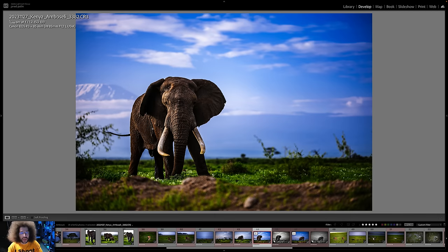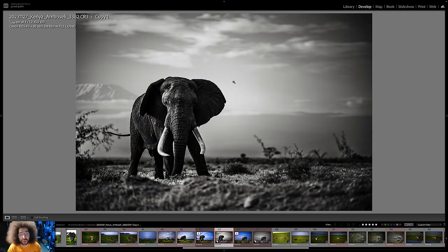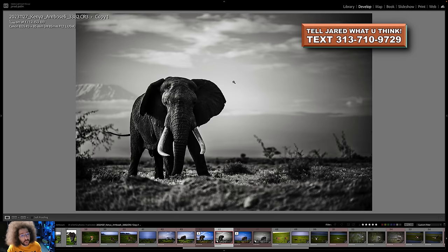Now, let me also tell you one of the other things you need to figure out: black and white or color. I've got these two images right here. Do I like the black and white or do I like the color better? And that is one of those things I'll leave to you guys. Do you like the color or the black and white?